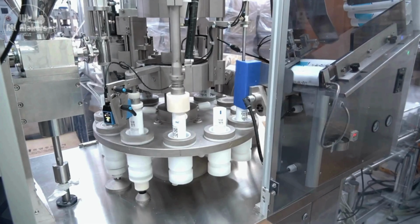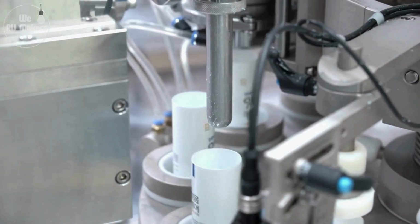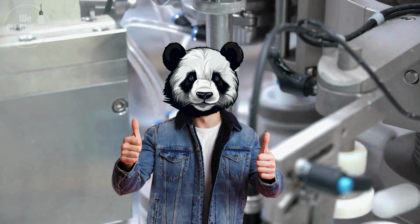Now we can witness the filling and sealing process. These precision filling machines line up empty toothpaste tubes and fill them with paste. It's very satisfying to see.